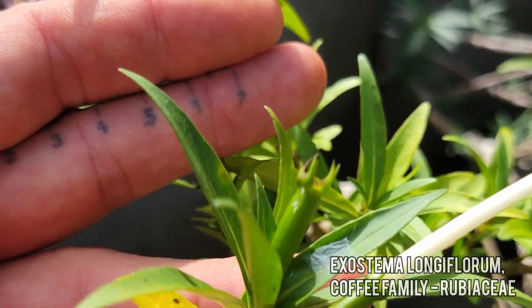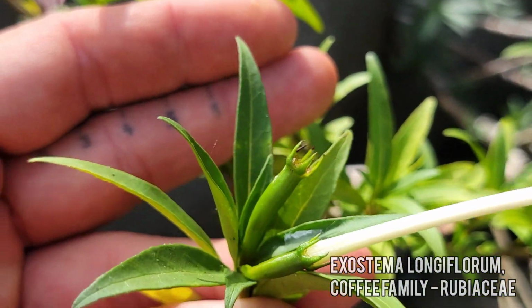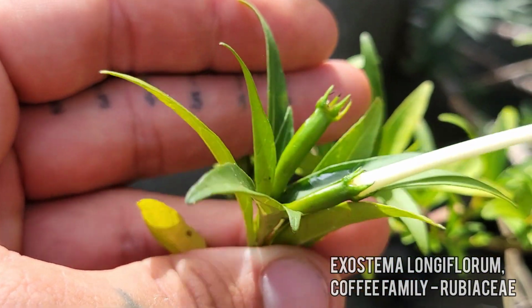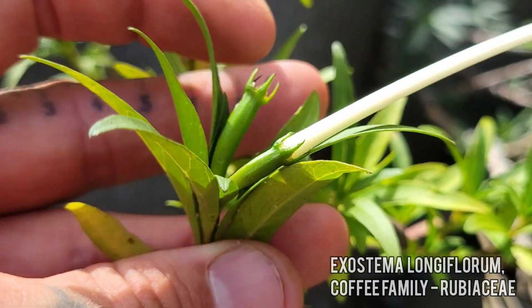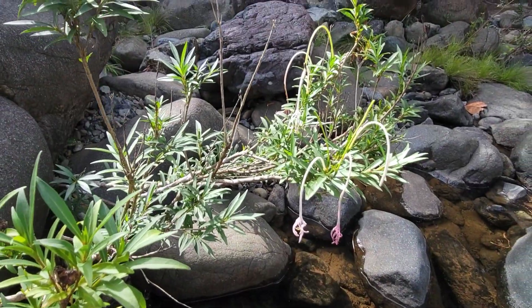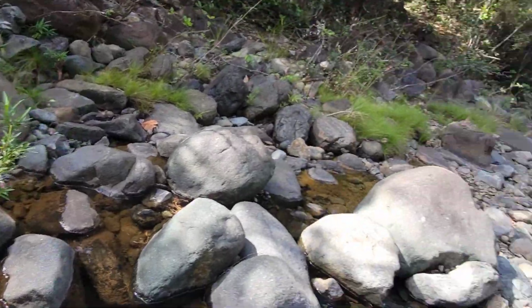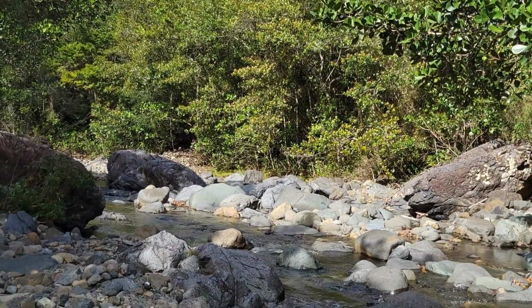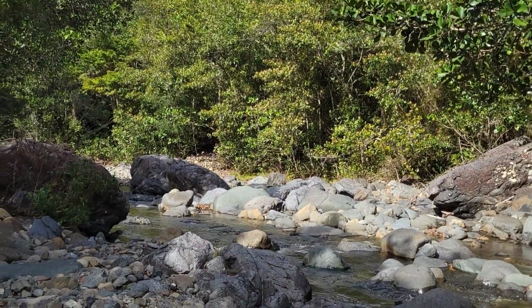There's the fruit, a little capsule with those 5 spikes on top of it. That would be the sepals, as you can see on this flower that's still on. Looks like these just finished up. They're very fragrant. You can see there's more down there.